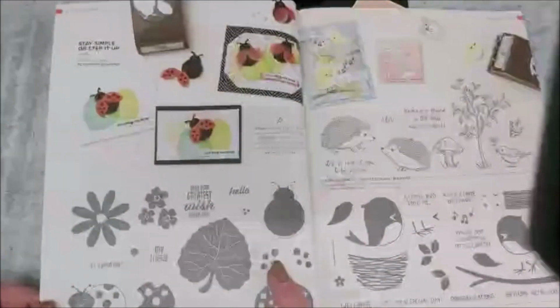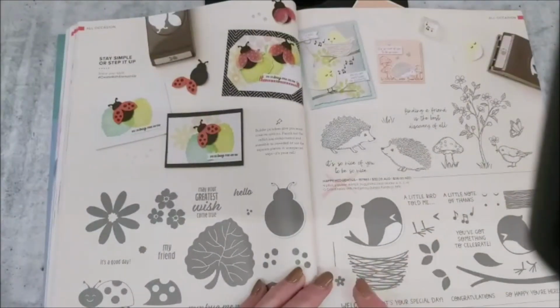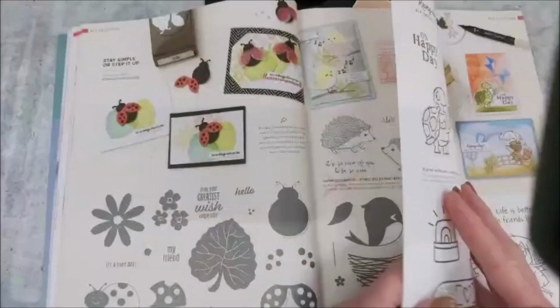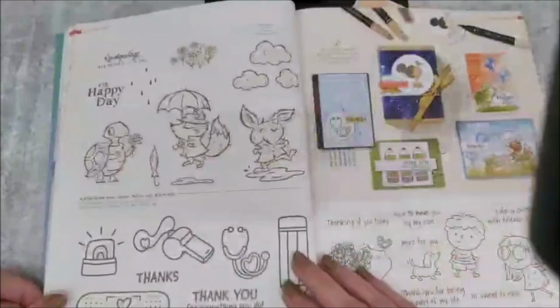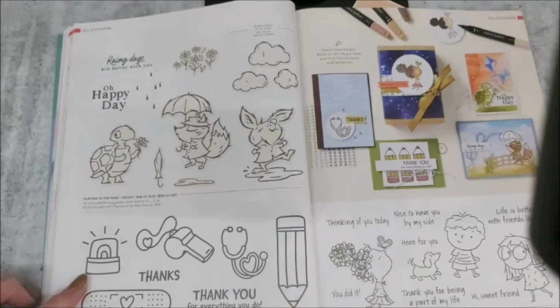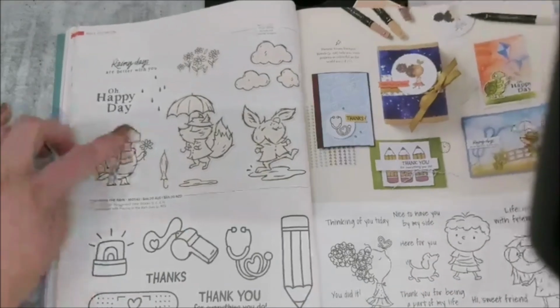Hello Ladybug and the Coordinating Punch, Happy Hedgehogs and the Coordinating Punch, and Sweet Songbirds and its Coordinating Punch. They are also leaving. On page 60 we have the Everyday Thanks is retiring, and By My Side is also retiring. This one is actually staying.